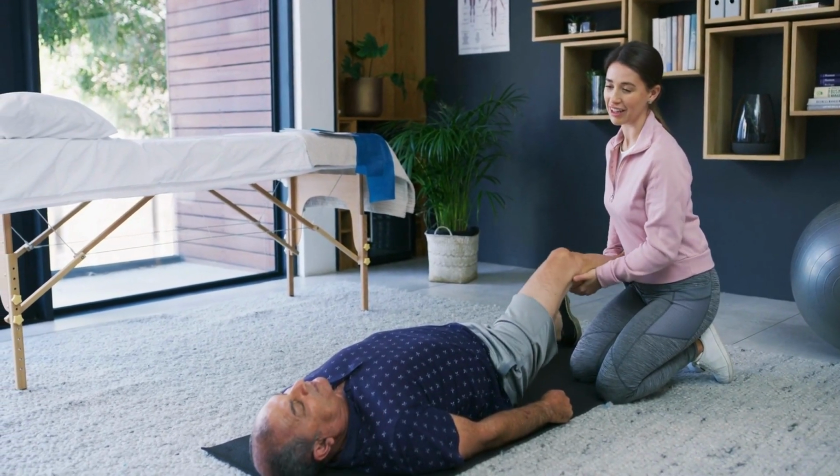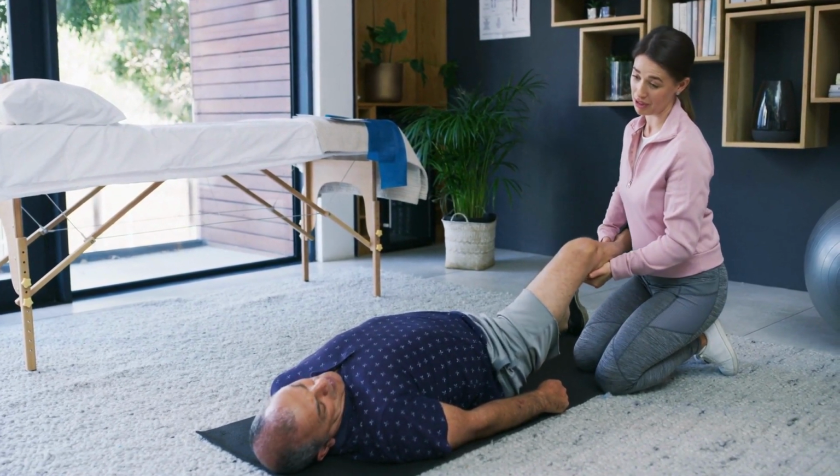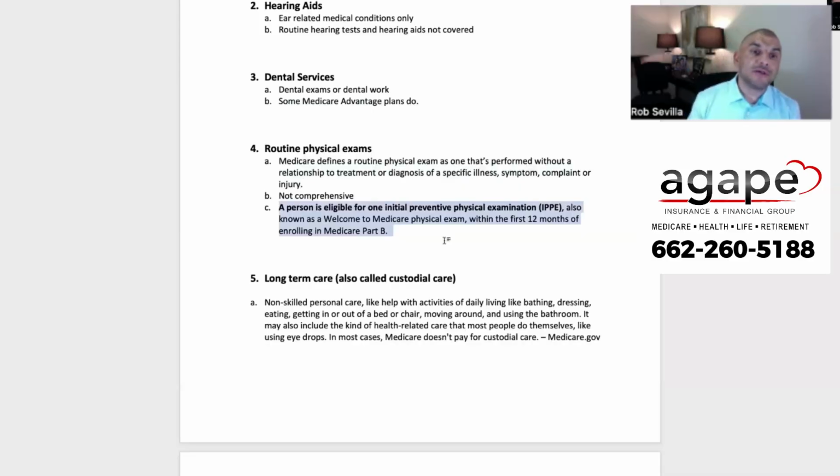Now a person is eligible for one initial preventative physical examination, known as an IPPE, also known to Medicare as a Welcome to Medicare physical exam, within the first 12 months of enrolling in your Part B. So a comprehensive physical, a complete workup, is not covered, but a basic routine physical is covered.